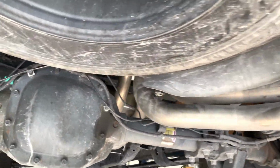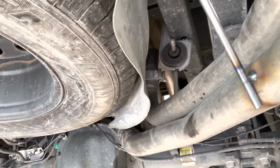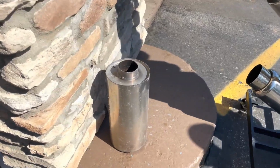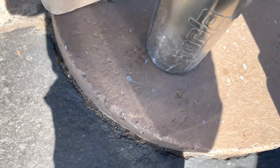And we added hangers to it because the original hangers that come with this system were hitting on that metal brace for the tire. So we added 3 more hangers to it just to reinforce it and make it strong. There's the glass pack that was in the middle. It's a BORLA too, right here.